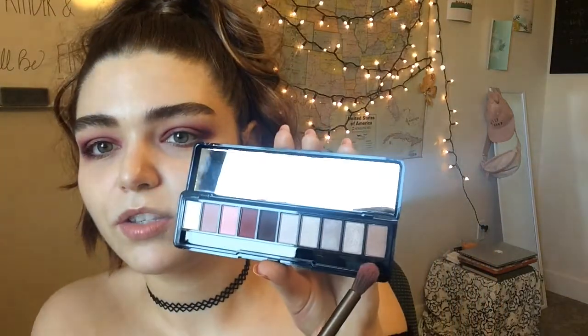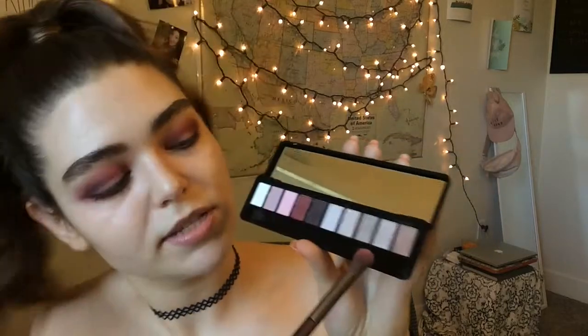So let's go ahead and get into some of the shimmer colors in this palette. To add a little bit of shimmer on the tops of my lid, I'm going to go in with these two shimmer shades on the outside of the palette, on the left-hand side. I'm going to take the darker one first, then dab a little bit into the lighter one and go over the top of my eyelid.